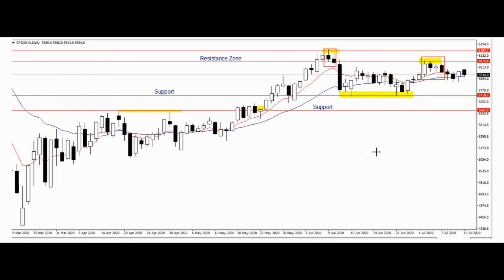Traders, here we have the Standard and Poor's 200 cash. The trend is long. We can see here we have previous resistance turned support through this bullish pin bar at 55.62. We have support here at 57.18. We have this resistance zone at 60.74 or thereabouts, and 61.82.